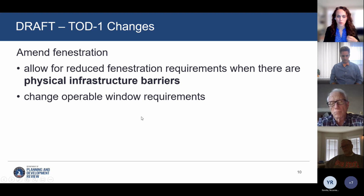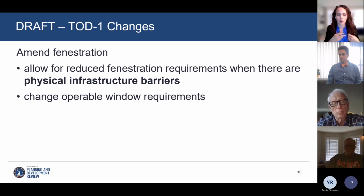Or was it two windows per room? I can't remember, Kevin, what was it? Looking at two windows per dwelling unit. Yeah, that means you would have more than two windows, just two of them would be required to be operable as you get to higher floors on a tall building. So like you're at the seventh story, at least some of your windows open. So that's what we're looking at changing there.